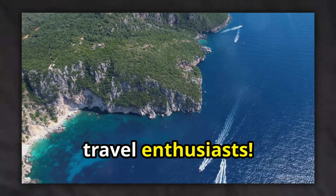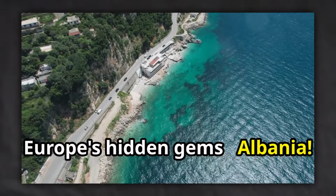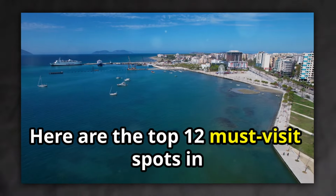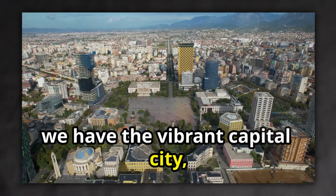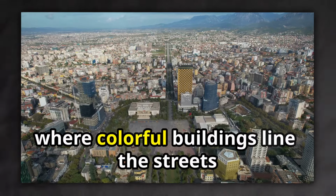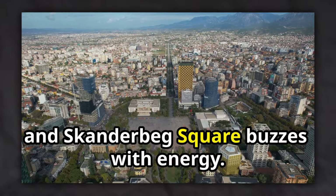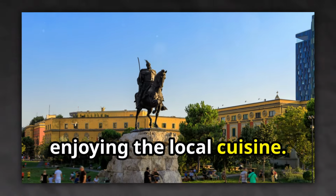Hey there, travel enthusiasts. Today, I'm taking you on a journey to one of Europe's hidden gems, Albania. Here are the top 12 must-visit spots in this amazing country. First up, we have the vibrant capital city, Tirana. Imagine a city blending history with modern life, where colorful buildings line the streets and Skanderbeg Square buzzes with energy. Perfect for exploring museums and enjoying the local cuisine.